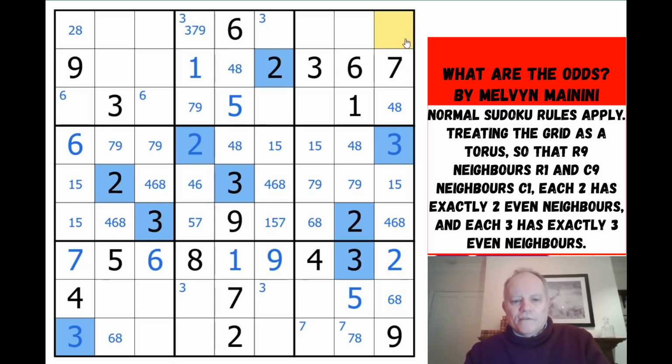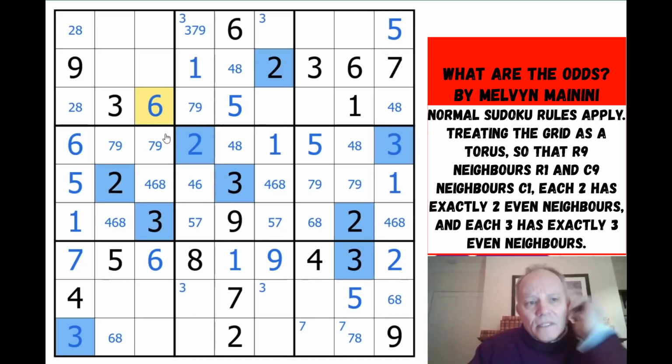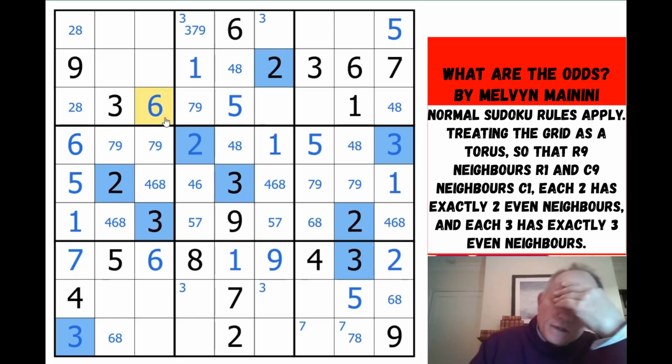This must be a 5 because it's the only odd number left possible for that cell. That sorts out all the 5, 1 pairs in the middle rows, which is very nice. Now we get 2 and 8 as a pair up at the top here. 6 had to be in one of those 2 cells, so it goes in there. And that has broken in a way that I did not want, because that's 2 6s in the same column. Oh no.